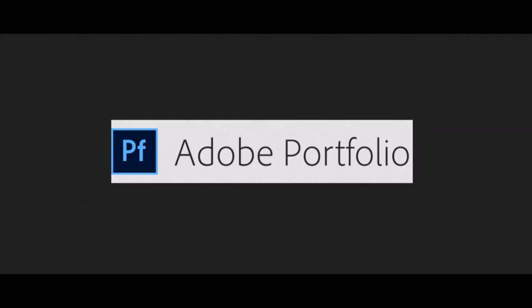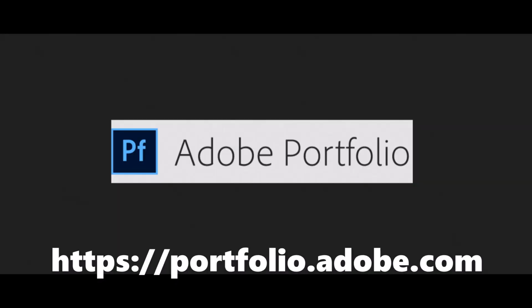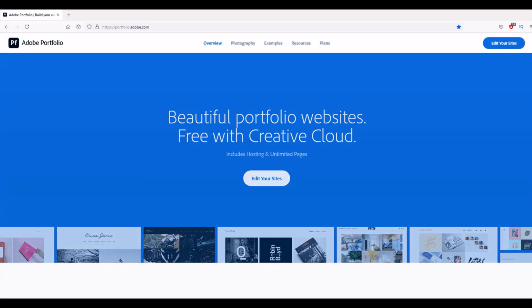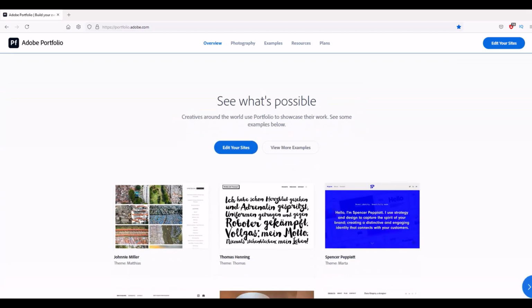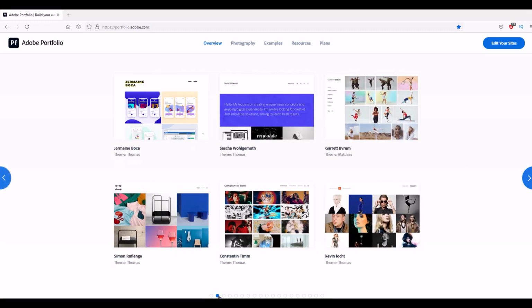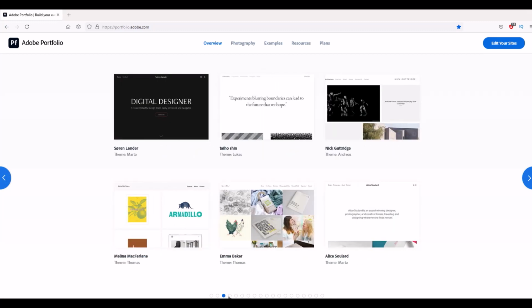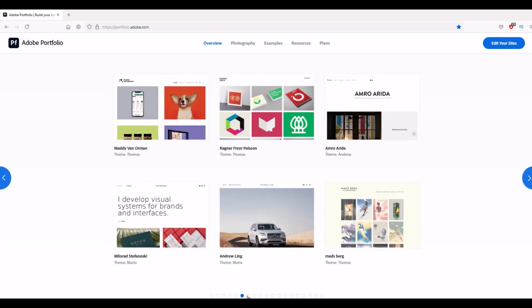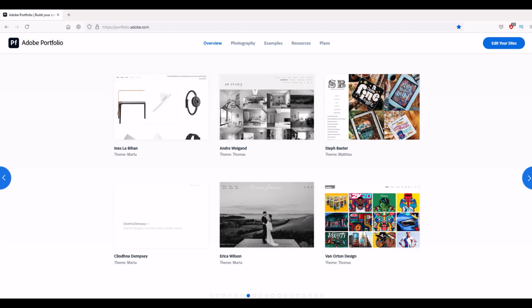Well, I recommend going to portfolio.adobe.com. And again, I'll put a link to this in the video description below. This is completely free, and you can set up a portfolio that shows off your skill set. I would recommend putting 10 to 20 of your digital designs in there that you created and make them look amazing. That way, when you apply to these sites to open a shop, you can provide the link to your Adobe portfolio and wow them with your digital design skills.